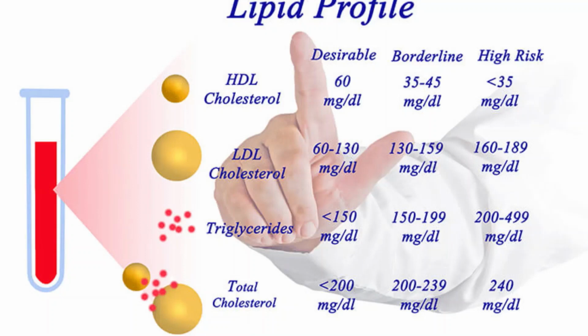This test is very simple, and you just need 9 to 12 hours of fasting. Suppose you want to take the test at 9 a.m., then you should stop taking food at 9 p.m. the previous day. So it should ideally be 9 to 12 hours of fasting, and you can drink water in this fasting period, and then you can go to the lab for your lipid profile testing.